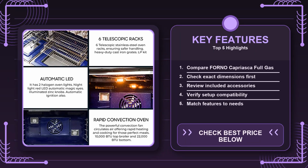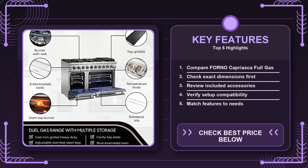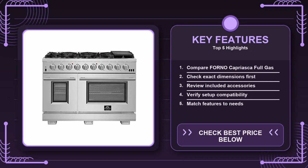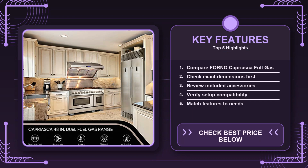What about the practical strengths? First, the range's 8 sealed burners give you true control over temperature zones. I saw a few home cooking videos where people used 2 burners simultaneously, one on high for a quick boil and another on low for a gentle simmer, all without cross-contamination of heat. The sealed design also means the burners stay cleaner longer, which is a time-saver when you're juggling multiple dishes.